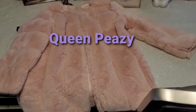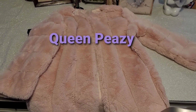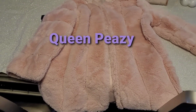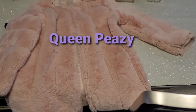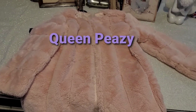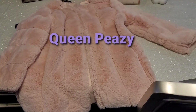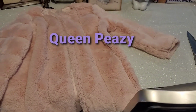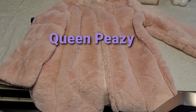Yes, it's my little faux fur, pink. Actually, it's kind of cute. It doesn't look like it did on, of course, how they make it look on Wish, all plush. But it's very cute to be a faux fur coat. So yeah, I am pleased with it.